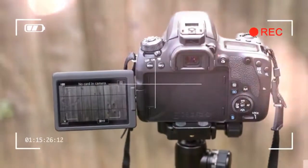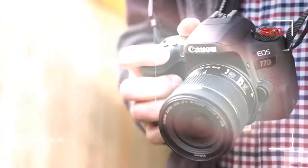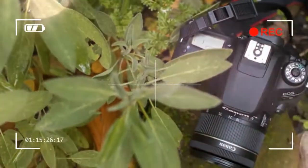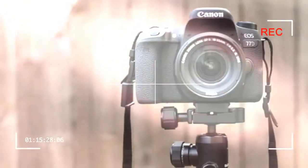Based on our experience and long-term testing with these cameras, we were confident this new mid-range DSLR would at least be a capable machine. And that's what we found in our Canon EOS 77D review. But does Canon really need this in its lineup?